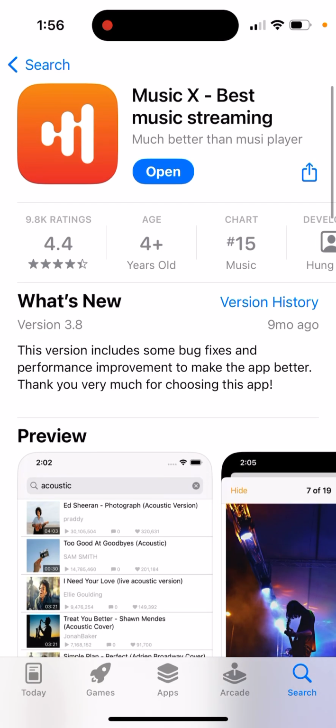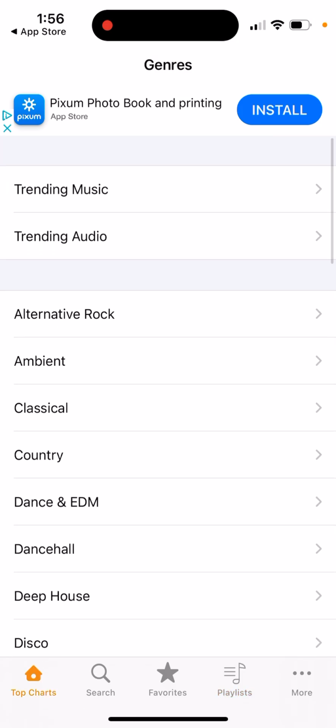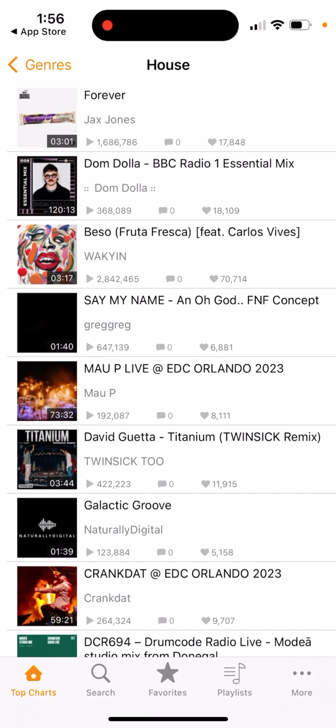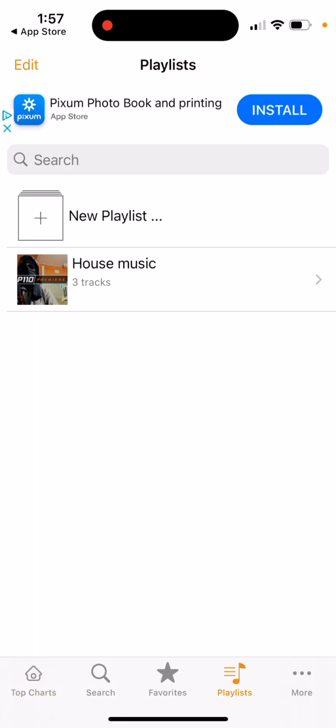So yeah, here it is. You can just go into this app and see the top charts. This app is really minimalistic. That's the idea. For example, you can find some different categories of music. And then there are some ads which you can remove, but basically here is the playlist.